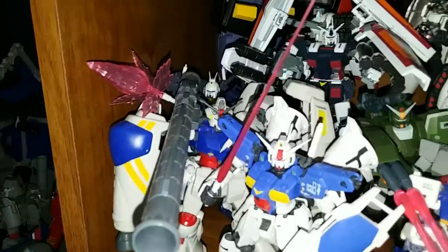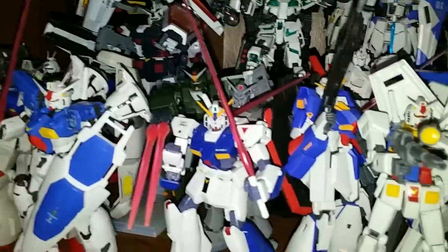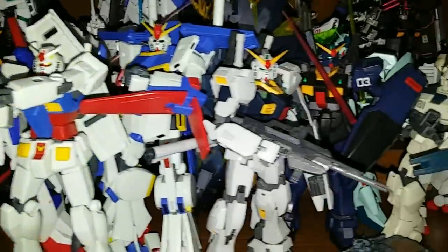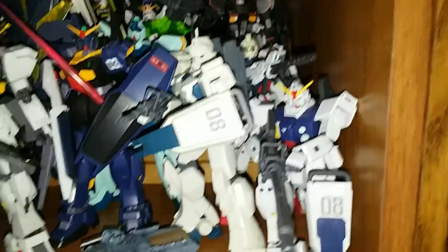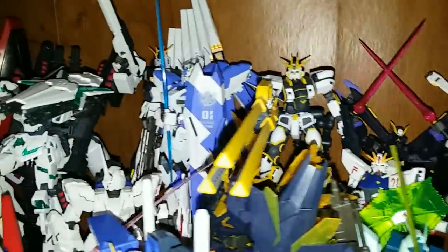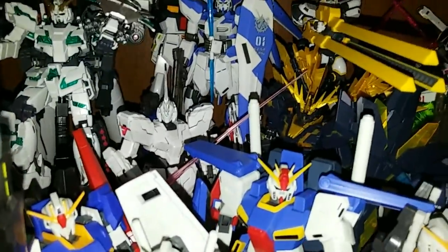So here we have the Stardust Memory guys, Thunderbolt guys, some variations of the RX, then there's the main three right there from the first three series, and there's the Mark II. Then the 08th MS team. And the little tank right there. And some random guys back there. F91 era. And then Origin. And then Atlas Gundam. Then the two new Gundams. And there's the two Unicorns.